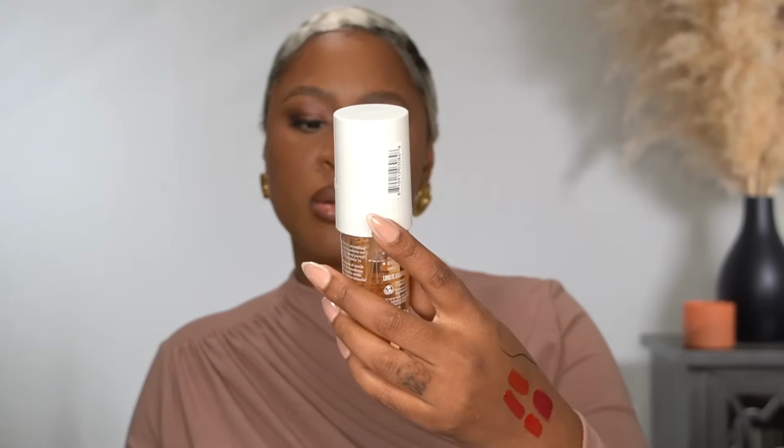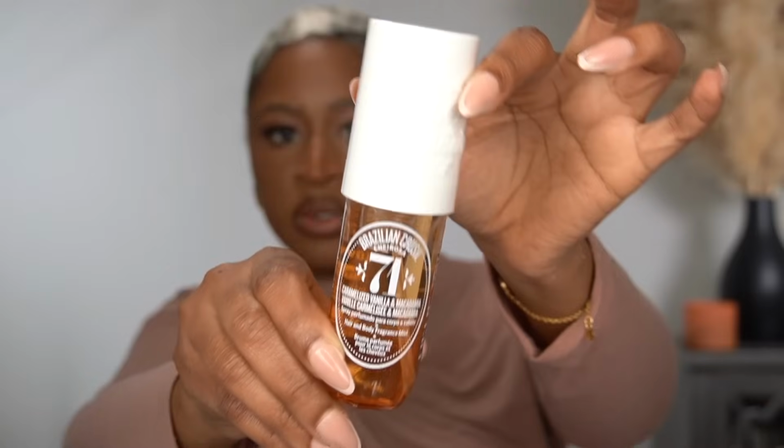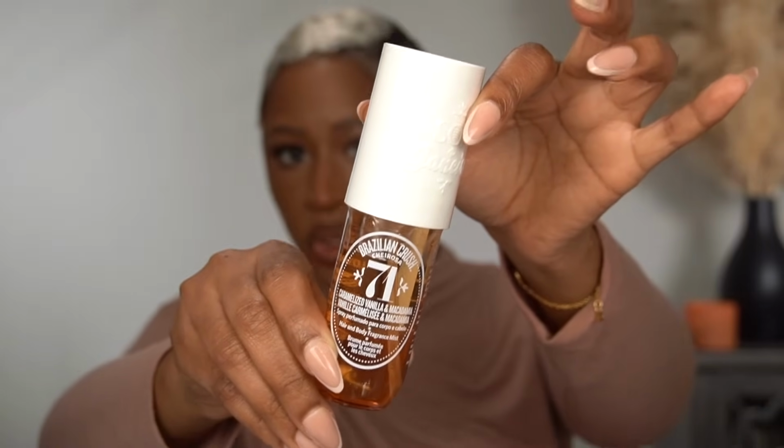So next up is a body mist. This is the Sol de Janeiro 71. This is the one that's caramelized vanilla and macadamia. So this is the only one that I'll say we don't own. My daughter is like a Sol de Janeiro fanatic. So I get them all. She loves them all. She wears them a lot more than I do, but this is the only one we don't have. And she said that it smells really good. So I'm like, okay, let's pick this one up.